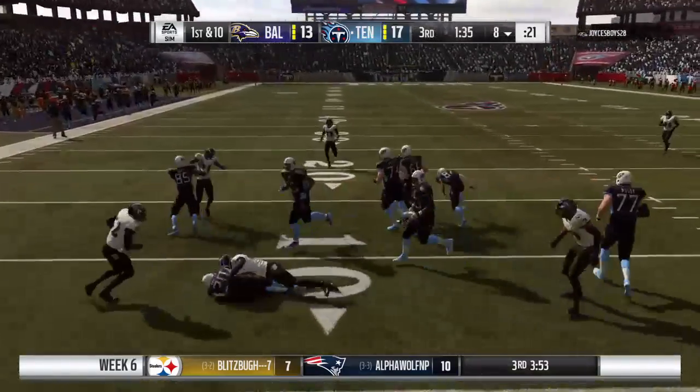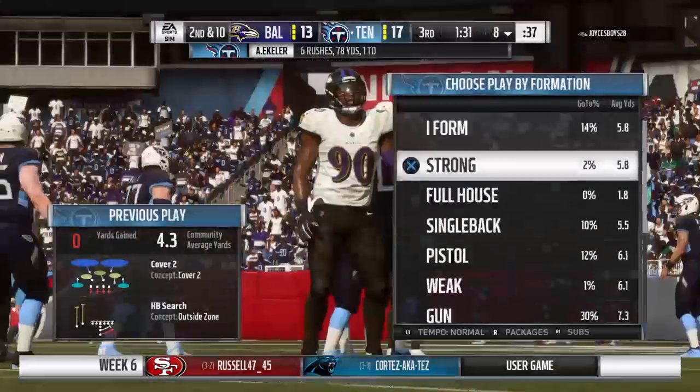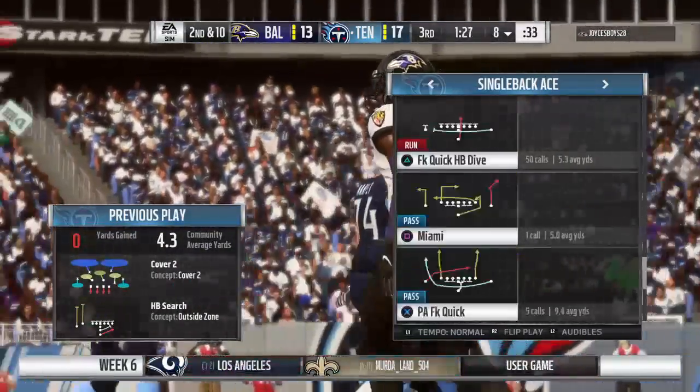And they'll go on the ground. Try to bounce it outside, but he's only able to get it back to the line of scrimmage. No gain on the play there. 2nd down.